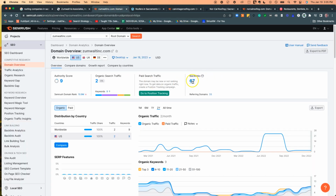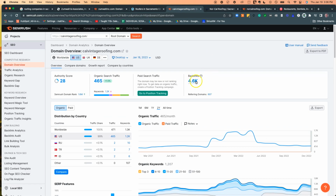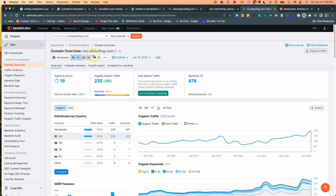So here's yours. Right now you have 67 backlinks with 33 referring domains. It means 33 websites are pointing back to your website with 67 total links. Cal Vintage Roofing, they have 4.6 thousand backlinks with 607 referring domains. So we have some catch up to do here. And then also NorCal Roofing, these guys, they have 678 backlinks and 192 websites that are actually referring to them.